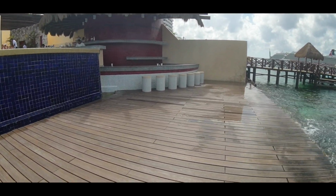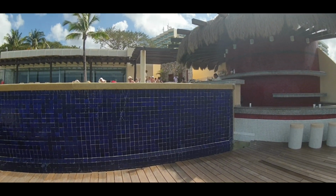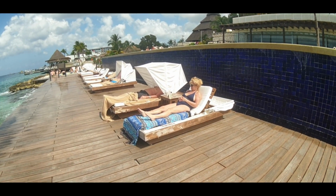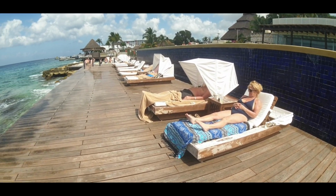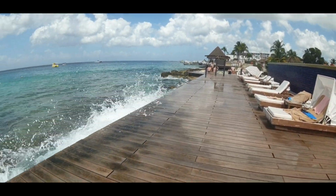So I guess it really depends on days of the week that you come here, how full it would be. We'll get up to the pool there and check that out in a second. These are kind of cool with these little umbrellas. So you can forget that you're here and then not get so sunburned. Oh, we're going to get splashed.